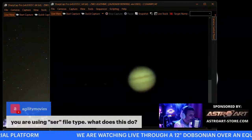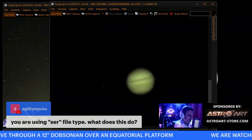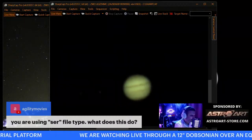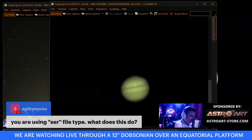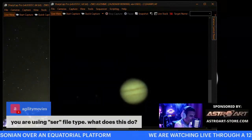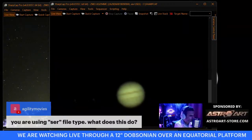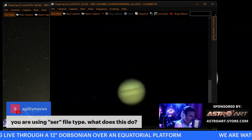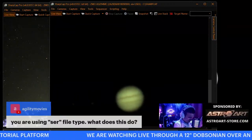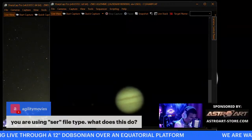The SER file is like the AVI file, but in another format. It's a video file that I'm using, and I think it grabs a bit more information. It works better with AutoStakkert, which is one of the software programs we are going to use. I think I will place it directly in AutoStakkert.